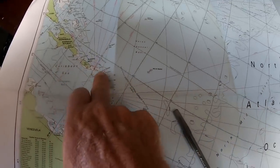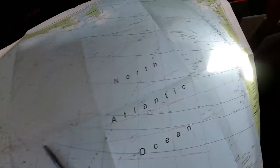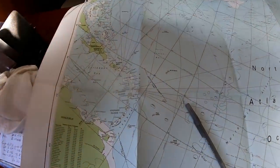And we're going to the Virgin Islands, which mercifully, considering all the distance we've done so far, is not too far. It's about 580 miles from where we're presently at.